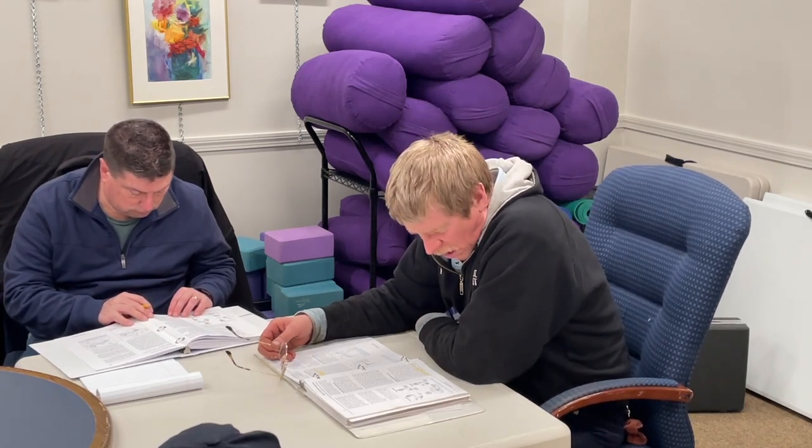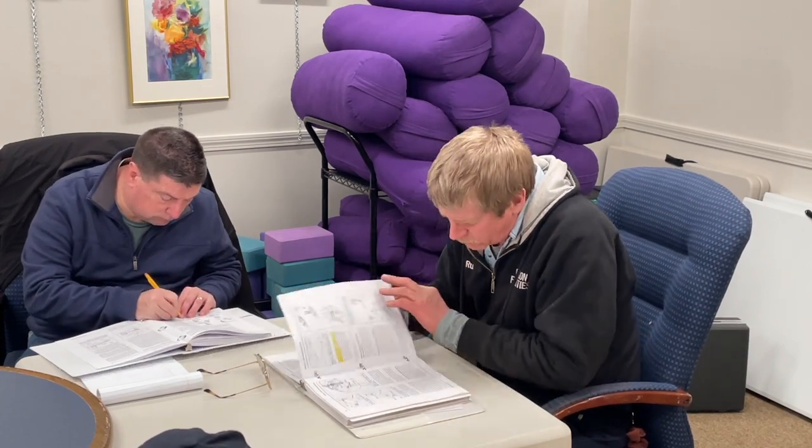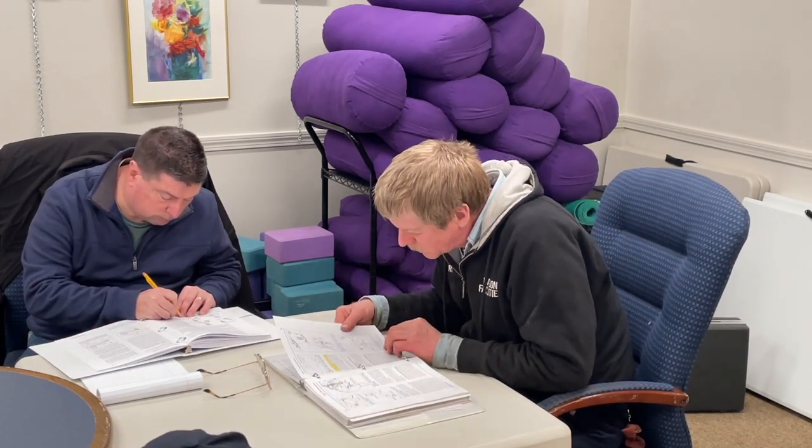Is there a figure that shows what the pedestal shaft bearings are? I believe the bearings are shown.